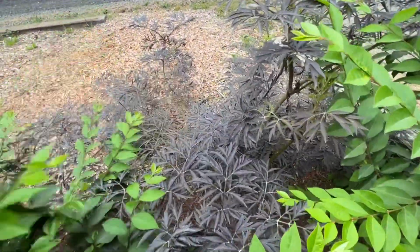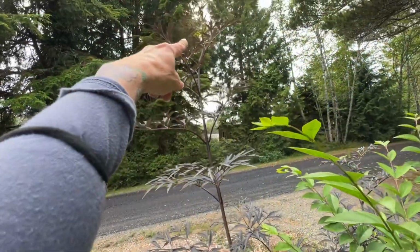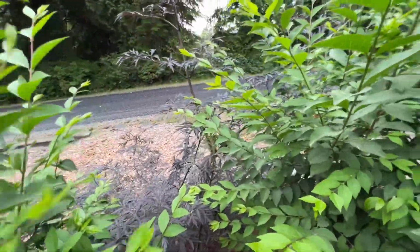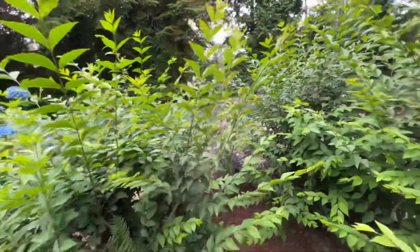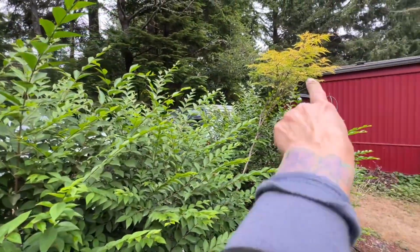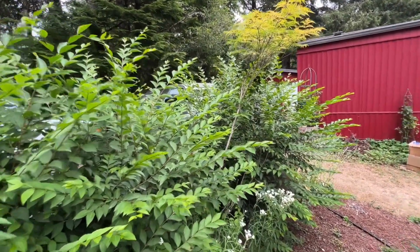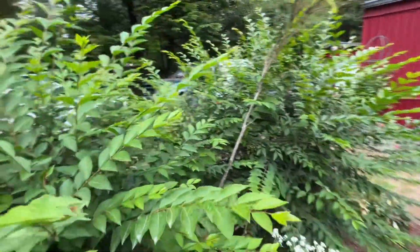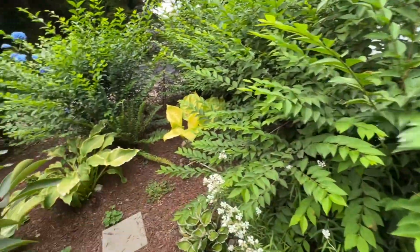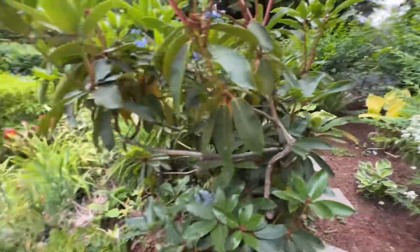So this is a black lace elderberry here. She has put up a huge tall stalk, which is exactly what I hoped would happen if I gave her a little more sun. As well as over on this side, the lemony lace. So eventually those will get big enough and fill in enough that I could keep the privet really low and the houses will still have plenty of shade. Let's step out of this garden.